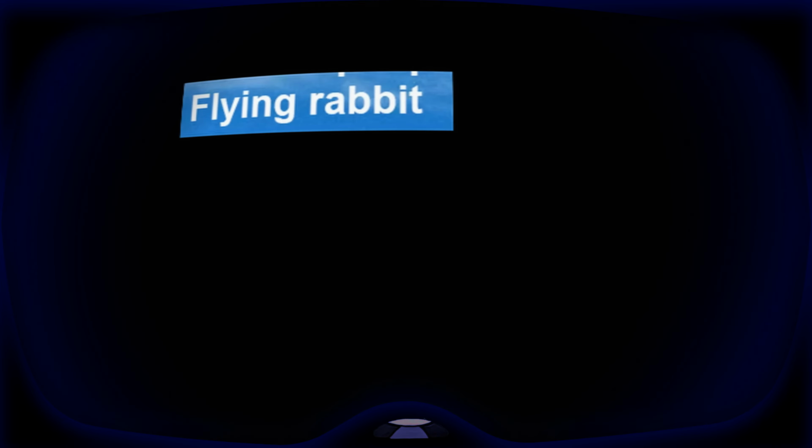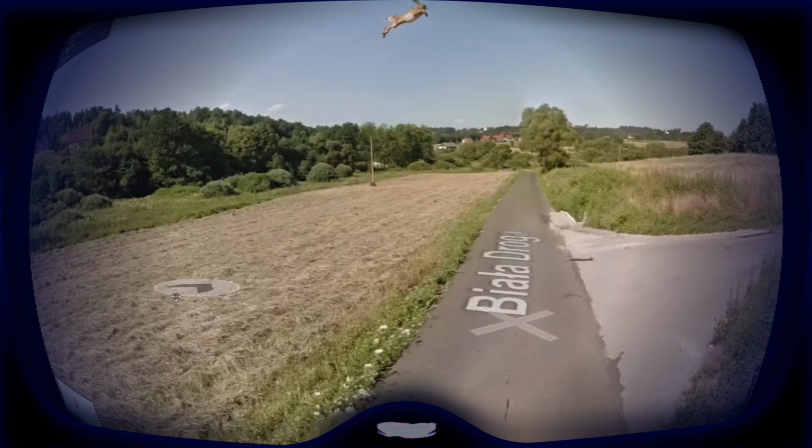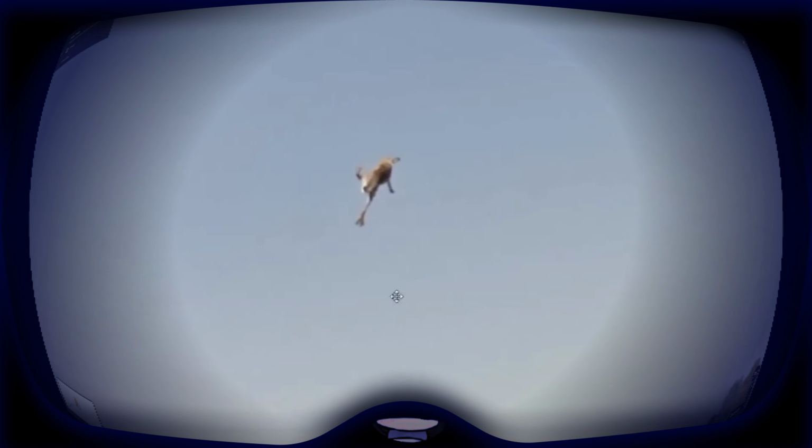There's this road in Poland where you'll come across a rabbit that sort of looks like it gets up and flies away. It's pretty cool, right? It's pretty funny. It's likely that this rabbit is getting hit by the Google car. It's wild because he actually gets air.